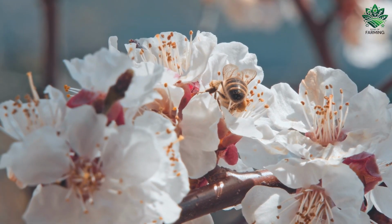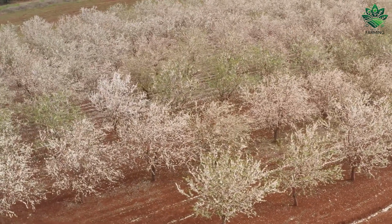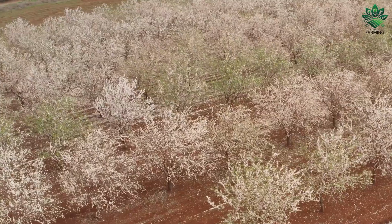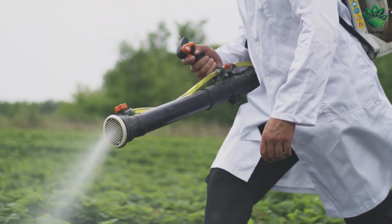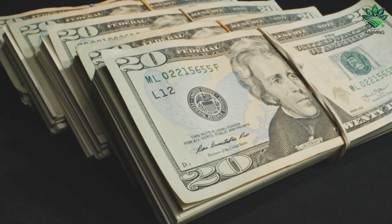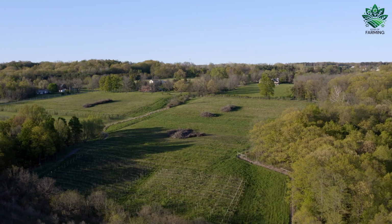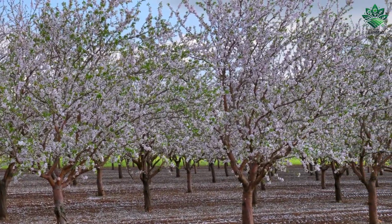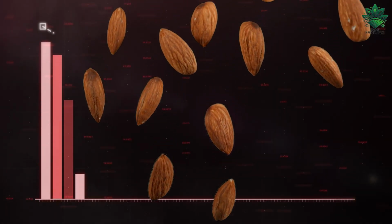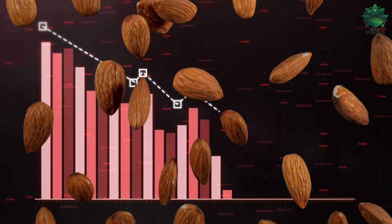Almond cultivation involves careful management of pollination to ensure successful seed production, as well as attention to factors such as soil quality, water availability, and pest control to optimize yields. The success of almond cultivation for profit heavily relies on choosing the right location, as the tree flourishes in specific climate conditions. Deviating too much from these conditions can lead to reduced production and losses for the grower.